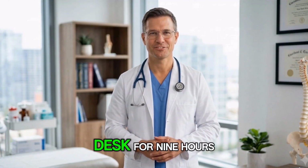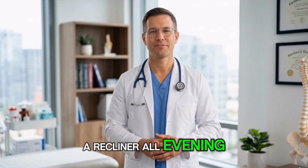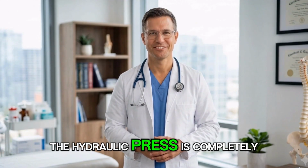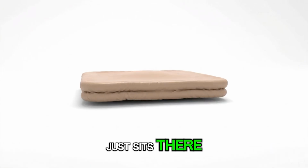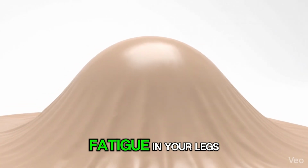When you sit at a desk for 9 hours like my patient Marcus, or when you sit in a recliner all evening watching television, your second heart is turned off. The hydraulic press is completely disabled. The leaked fluid has absolutely no mechanism to fight gravity, so it just sits there, stretching your skin, creating pressure, and causing that heavy, aching fatigue in your legs.